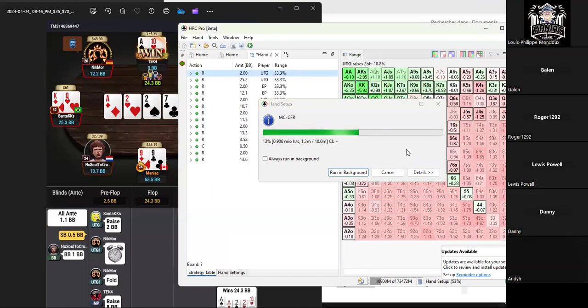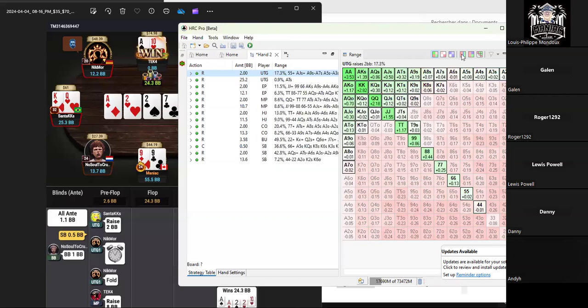Alright, so now we have a fun thought experiment. We know all the bounties were half of what they should have been. How much wider will everybody get? Right, you're right, Danny, exactly. How is that going to change?